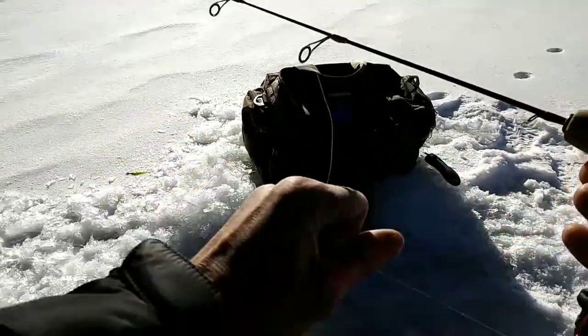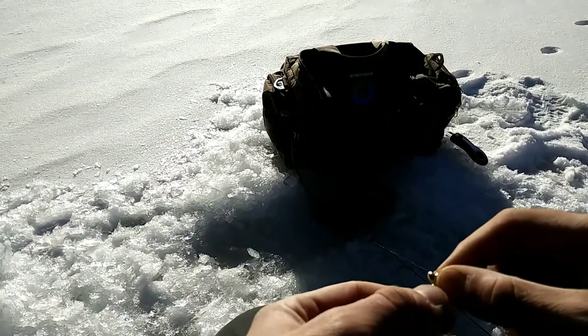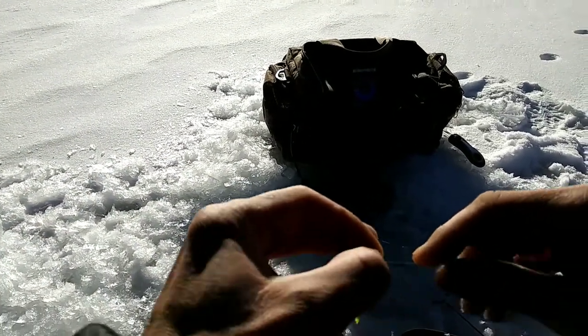Finally. Come on. Oh, it came off. Wow. Pretty frustrating day. Think I'm going to end on that fish, even though I didn't catch him.